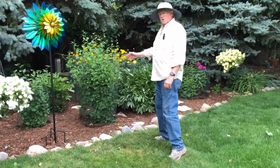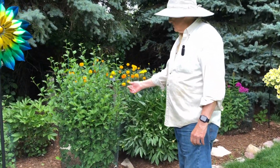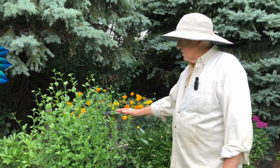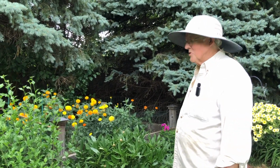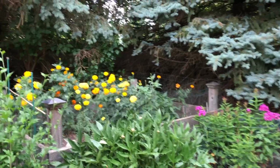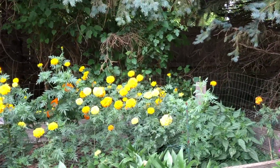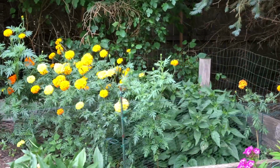This is a Rose of Sharon bush. It's a type of hibiscus. It has buds all over it. It's not starting to bloom yet, but it will. It looks healthy, and we expect some blooms here in another few weeks. The marigolds, the tall marigolds, are looking good. Behind the marigolds, there's black-eyed Susans, which have buds, but they're not open.